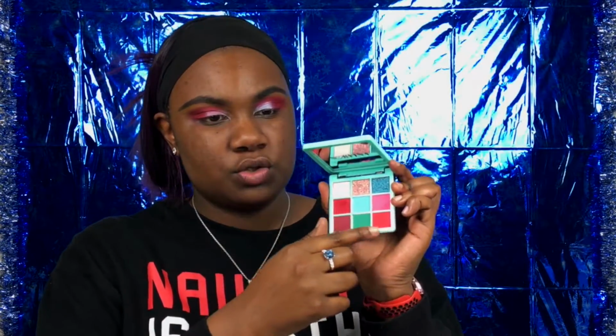So to give my thoughts before I go ahead and apply the silver from the Kara Beauty palette on this side: these two reds on the eye for the Kara Beauty side look the same, but of the two reds on the Anastasia side, one, which is this one, is more pinkish, bringing out the more vibrant red. This is deeper, more dark.